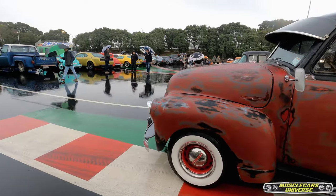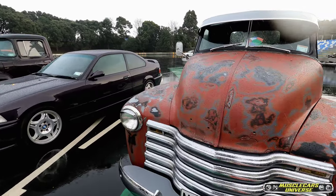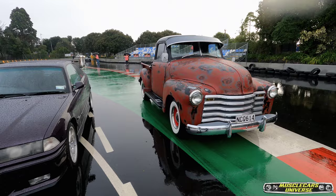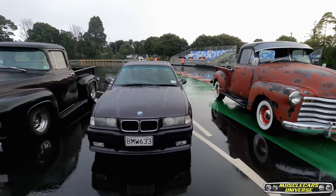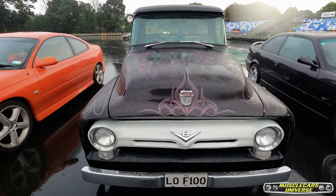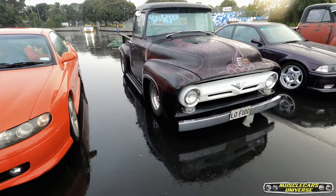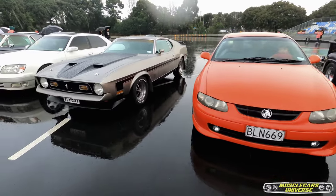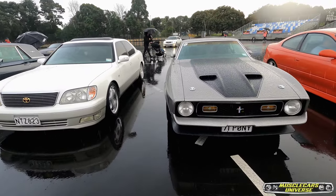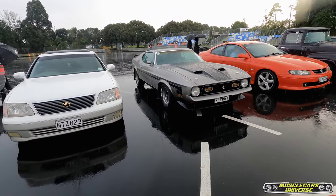We start here with this beautiful patina Chevy truck, 1950 probably something, my favorite shape, cool truck guys. And then this known F100 with pinstriping, look at that, awesome. Now if you can hear the rain, but I can tell you guys I can feel it. And then this 71 Mustang, always like the shape of 71 Mustangs, pretty cool.